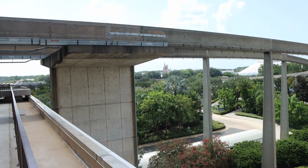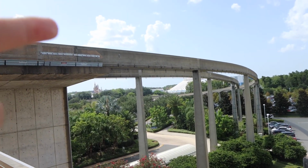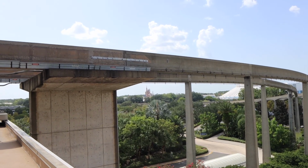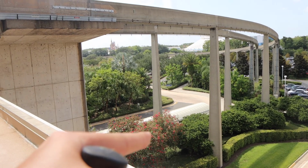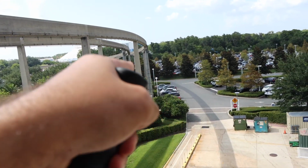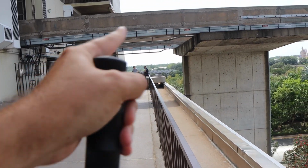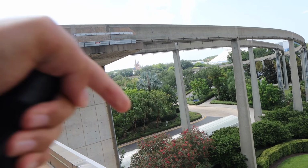There is Cinderella's Castle, Space Mountain, Tron Light Cycle, the two monorail beams right here going through the resort, because the monorail does go through the resort here at the Contemporary, which is pretty cool. You do have the buses down here to the right. So this is where the front area of the resort is going to be. This is cast parking, Bay Lake parking. Your standard parking is going to be out in this area. So once you come in, the bus stop is right here to the parks.